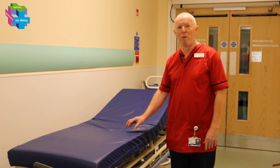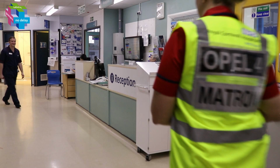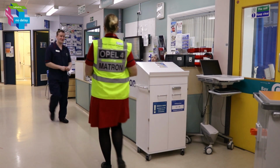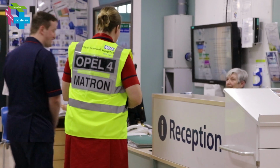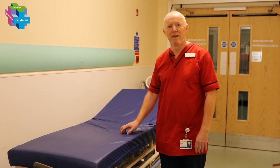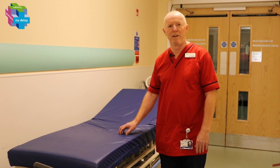Yesterday, we were in Opal 4 status. A patient lay on this trolley for 16 hours, which was not a great experience for that patient. We have mitigation for these instances, and we have a queue nurse looking after the patient. The longer the patient stays in ED, the longer the hospital stay will be, and this is research-driven and evidence-based fact.